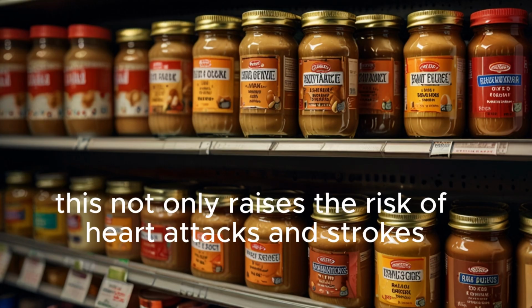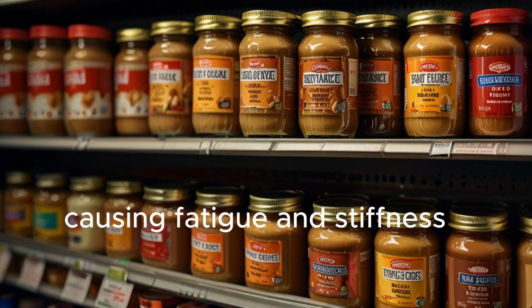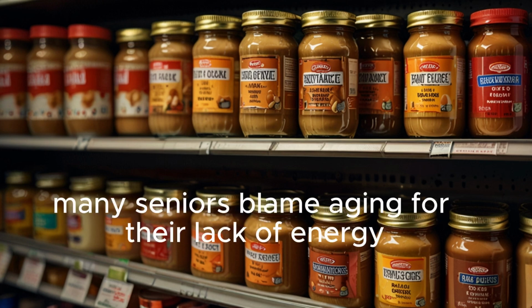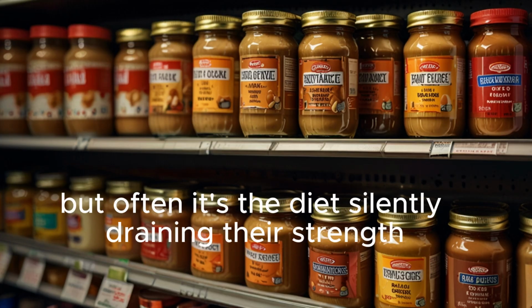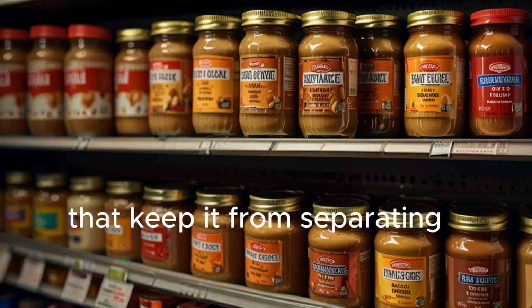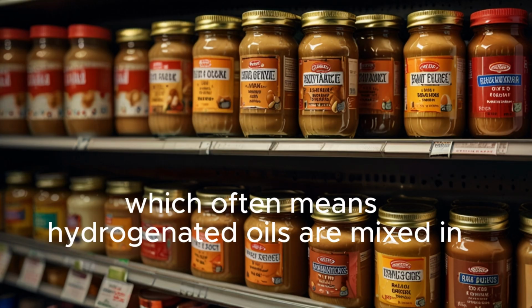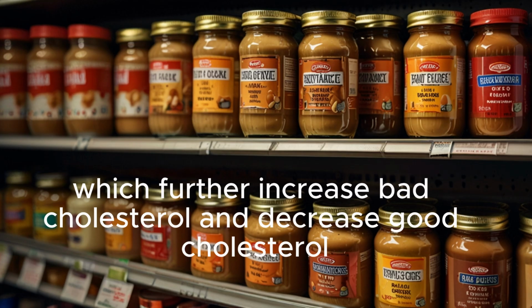This not only raises the risk of heart attacks and strokes, but also reduces circulation to muscles and organs, causing fatigue and stiffness. Many seniors blame aging for their lack of energy, but often it's the diet silently draining their strength. Processed peanut butter also contains artificial stabilizers that keep it from separating, which often means hydrogenated oils are mixed in. These oils contain trans fats, which further increase bad cholesterol and decrease good cholesterol.